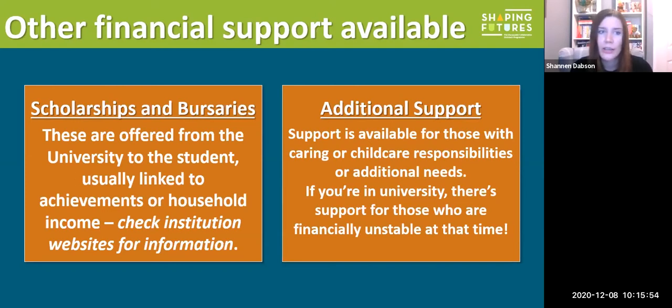So there's loads and loads of different reasons you might get a scholarship, and it is a massive help when you're at university to get that extra funding. So if you think that you might be eligible for one, I definitely recommend that you go and have a look at university websites and see if you're able to apply, because it is a huge help to have that financial support when you go to university.